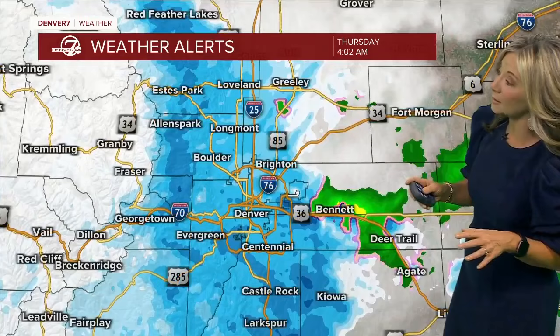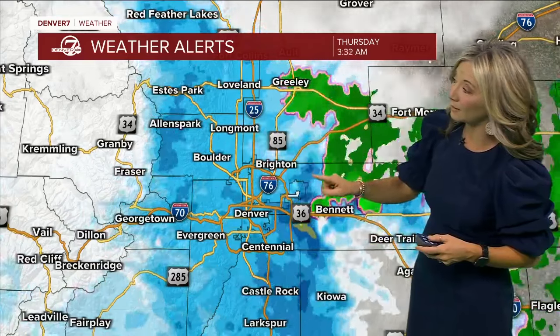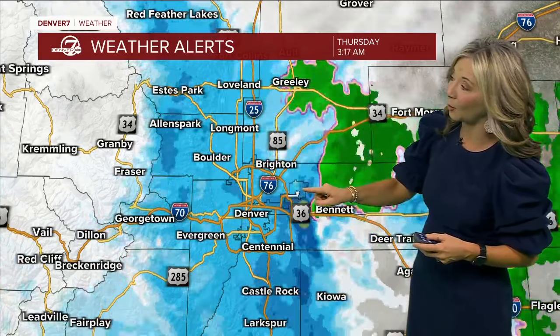So take a look at satellite and radar and you can see just how heavy it is, especially up and through those northern and southern Front Range mountains, south and west of Colorado Springs, getting up closer to Pikes Peak. There's going to be some impressive totals there. Right in and across the metro area, though, if you have to get out here within the next 15 to 20 minutes, you can see we've got a little dry pocket right over the airport right now, but we're going to continue to see all that moisture funnel in.